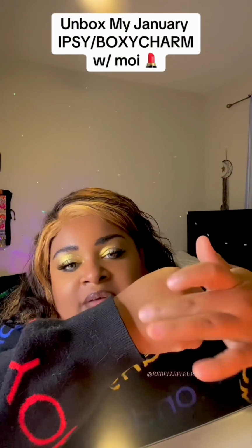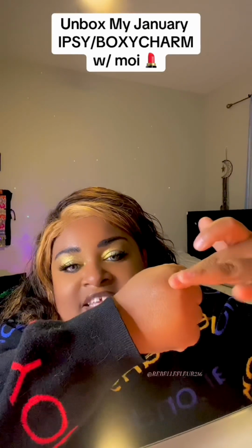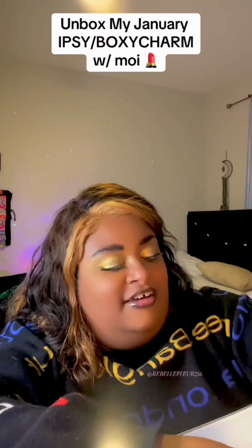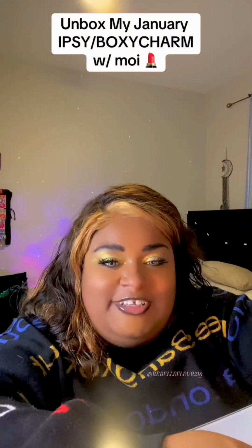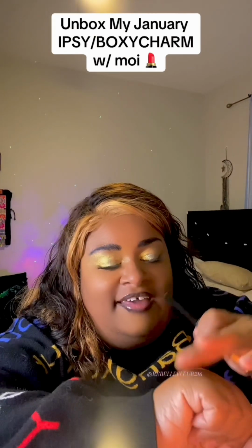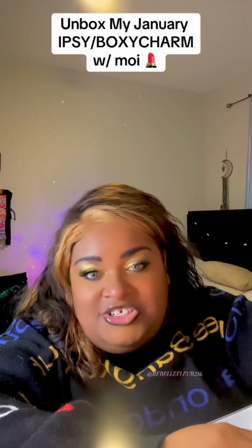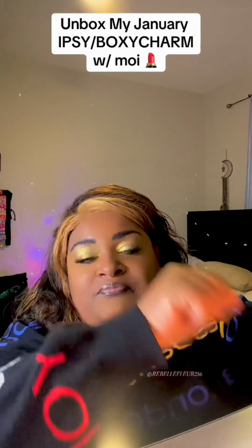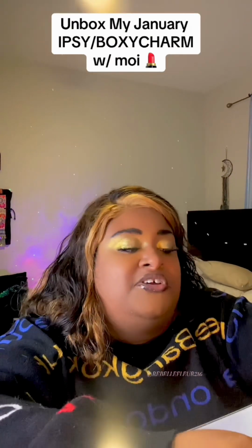And I'm just happy to have something that I know actually matches my skin. Oh my God, only our friendly brown girls will understand what I mean by that, honestly, because there's so many shades and it could be a tinge too yellow, a tinge too red, but this is my exact shade and I'm super happy about that. So I'll definitely be making good use of that.